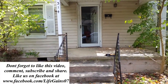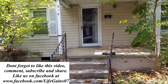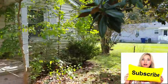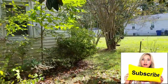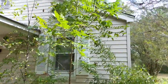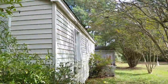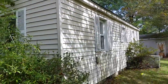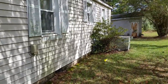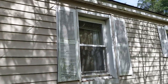All right, ladies and gentlemen, I'm doing a walk-by of the property, 314 Field Street, and we're just gonna circle around and show you what we got going on. Side view. Windows.